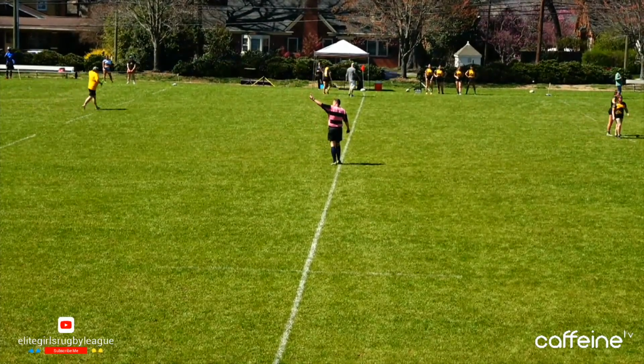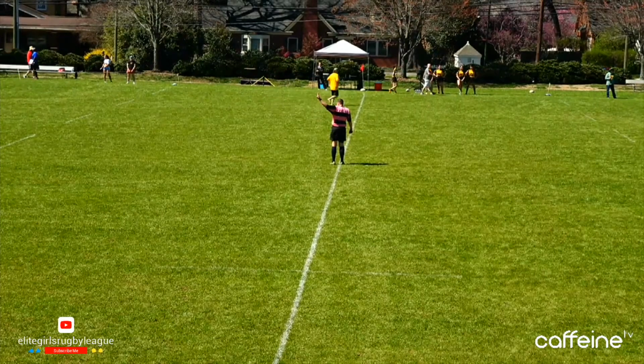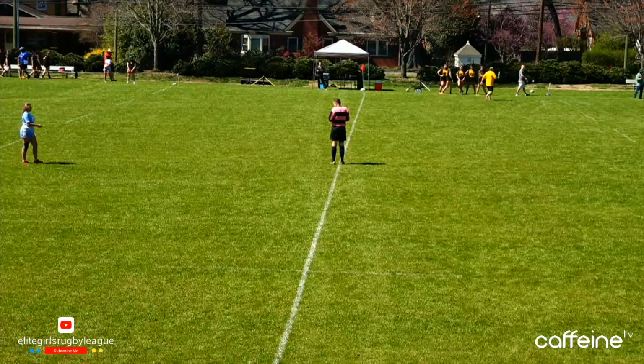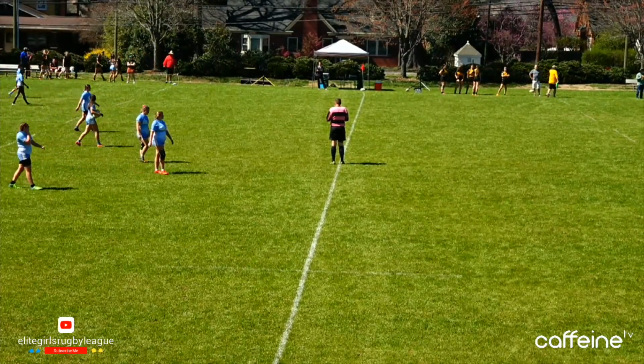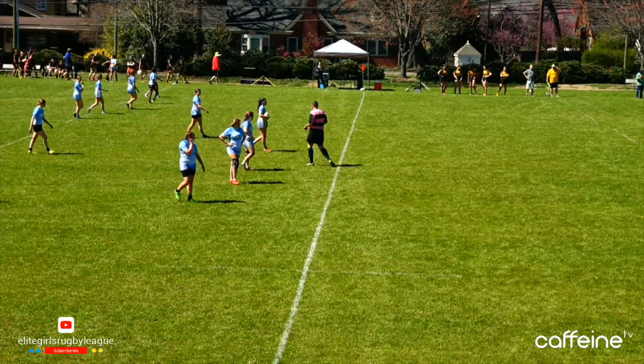So it certainly warmed up a bit since this morning. It was a little bit damp from the dew on the field, and the cloud cover was still in, still a little chilly, but we have full sun now, beautiful pitches out here at Guilford College, and just watching some great rugby. I don't know if there's a better way to spend a Saturday.